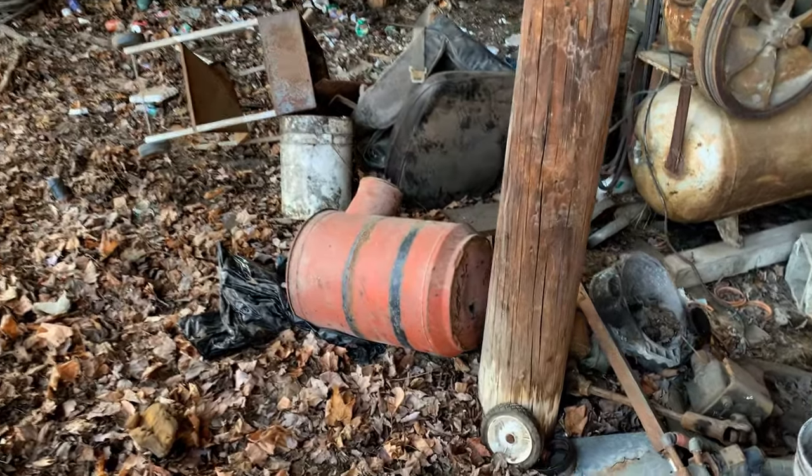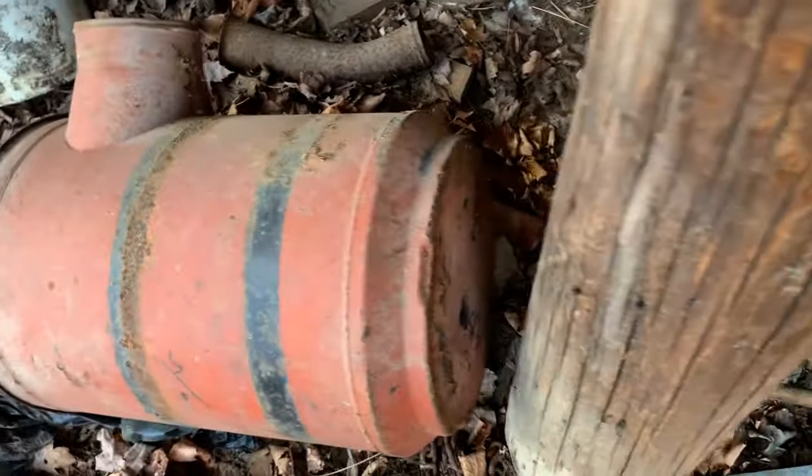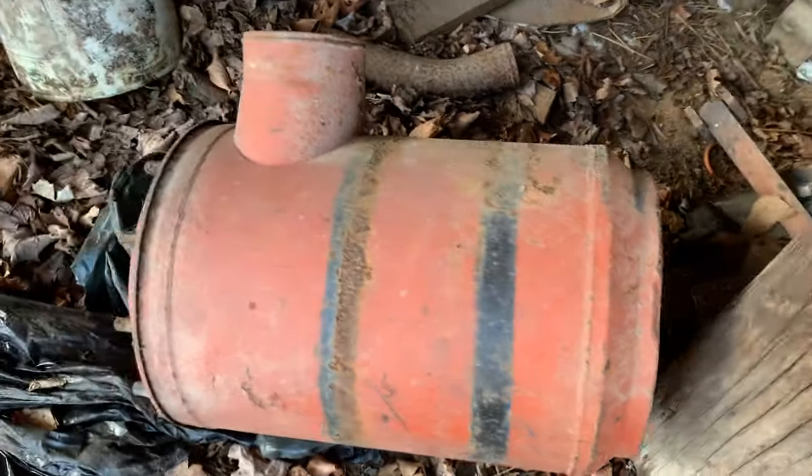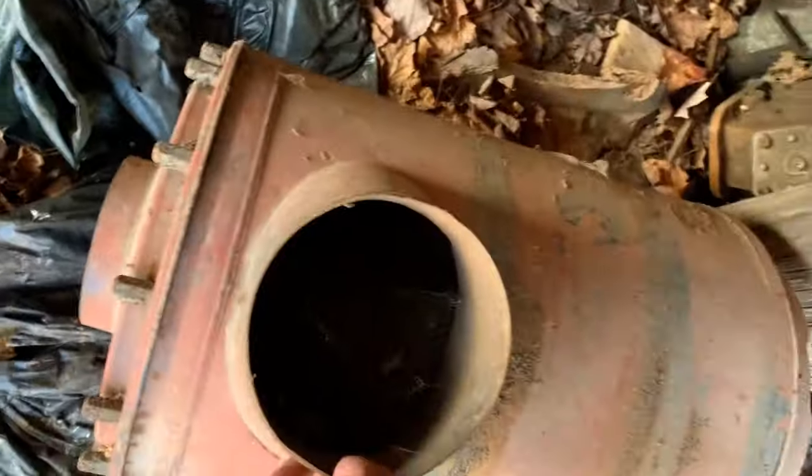All right, you guys, look, check this out. That's an R model air filter. It didn't even rust that out. I think it's an R model. It's in pretty cool shape. Still got an air filter in it.